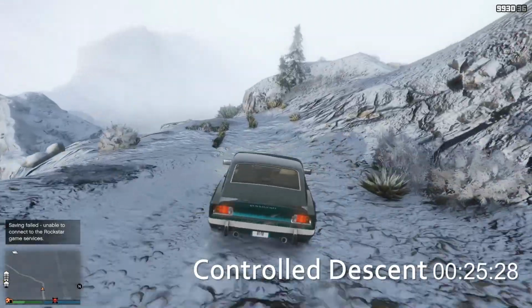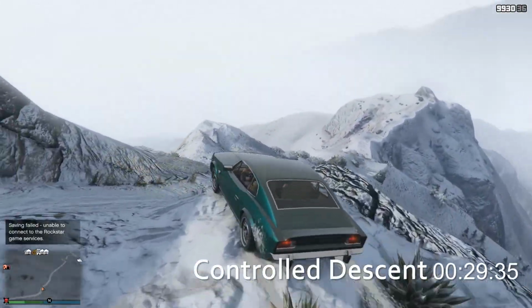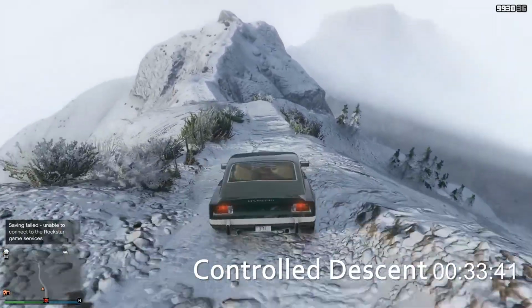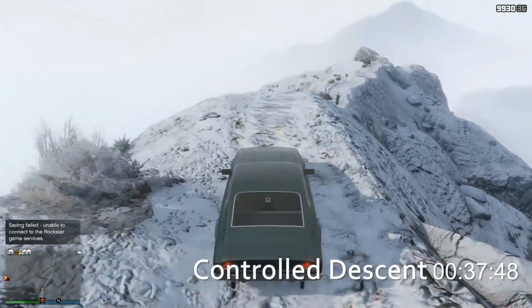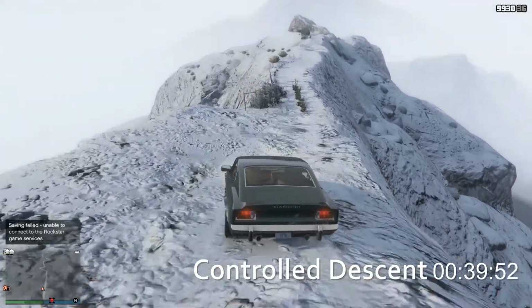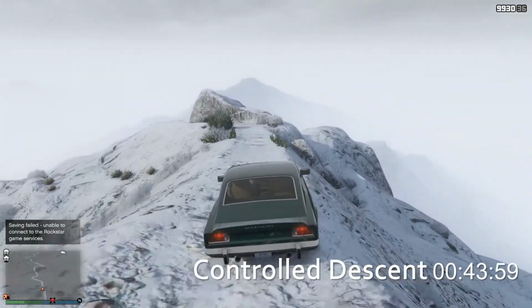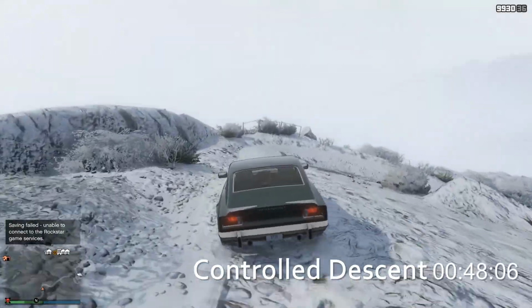Going back down the mountain shouldn't be too much of an issue, even though I nearly drove off the side. The Rapid GT does have fairly good brakes, so it's just a matter of not getting too much speed so that the brakes don't lock up in the snow. And that's really what I'm trying to control here. By the way, this is the first time I've done kind of a hybrid wheel at off-road.